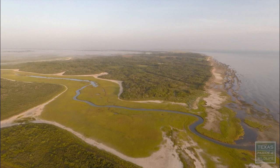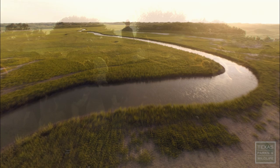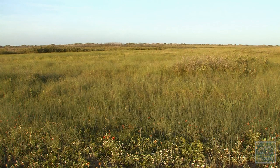This is one of the last great habitats along the Texas coast. It was a ranch of many seasons. It will be preserved forever now. I never get tired of coming here. You don't see a lot of native coastal prairie anymore.